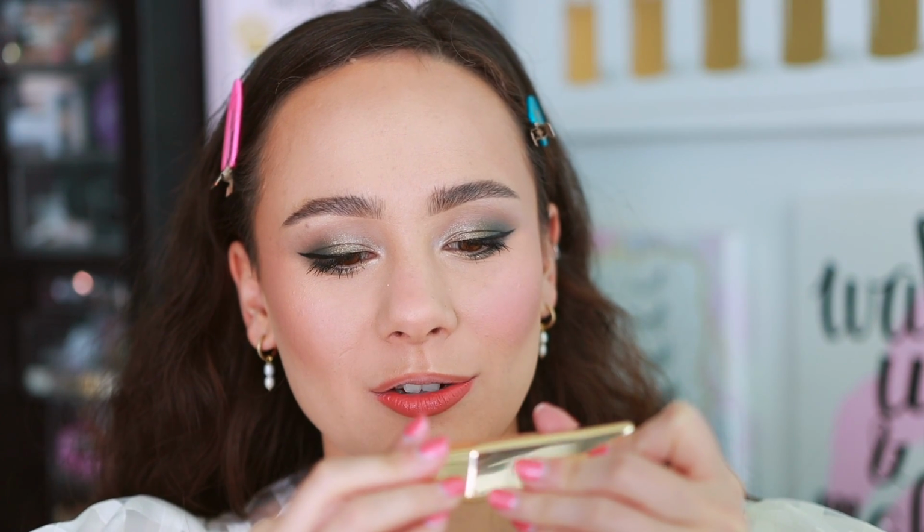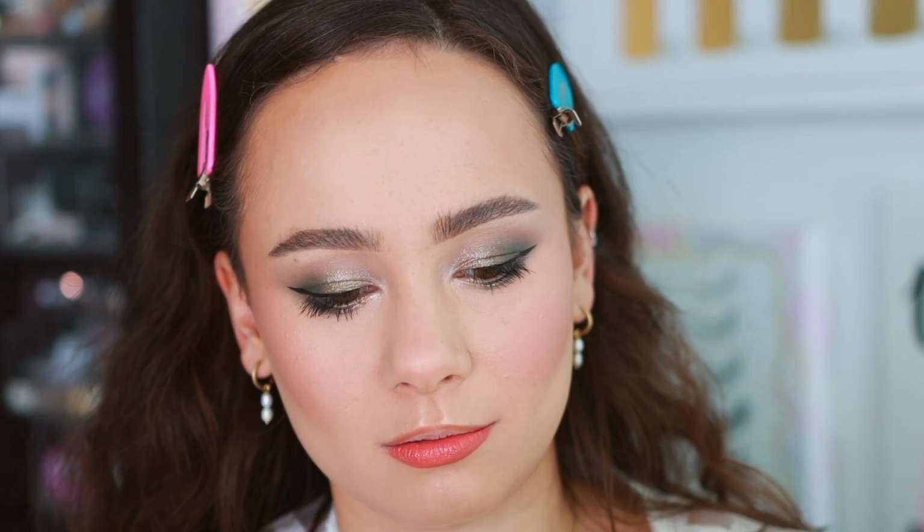That might be a pretty color for today. It's not a magnetic closure. I like a good magnetic closure. How did I put this on? Okay, it's a snap closure. And then let's try the other shade, Tide. I think Tide's a little bit more my taste.